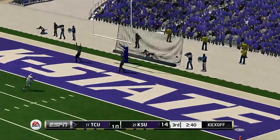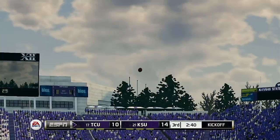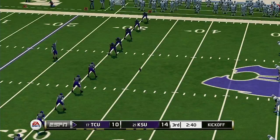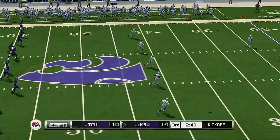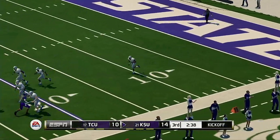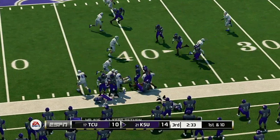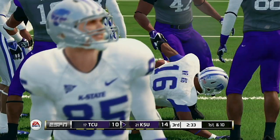Kicks away, and he's got it. TCU, the kick. Number 16. He's to the 20. At the 30. He gets hit out of bounds. Around the 42-yard line.